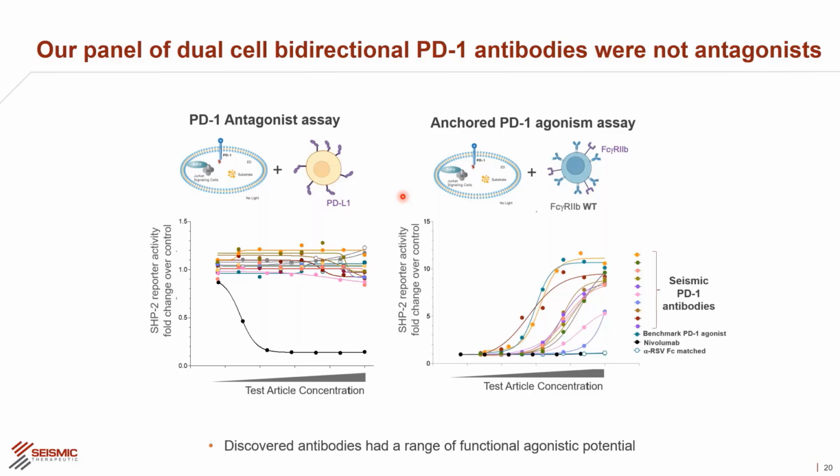We tested both antagonism and agonism thanks to the Eurofins cell lines. And in the antagonist assay, we utilized U2OS cells expressing PD-L1 in co-culture with the Jurkat PD-1 SHP2 reporter line. As you can see here, there was really no change of SHP2 reporter activity in presence of our Seismic PD-1 antibodies. And this is really a striking difference from the behavior of an antagonist antibody, represented here with the black curve, that decreases SHP2 reporter activity in this assay. All our Seismic PD-1 antibodies were instead agonists and in fact increased SHP2 reporter activities to different degrees. That means that we were able to identify a range of functional agonistic activity.